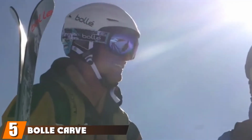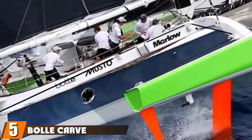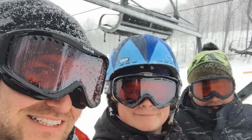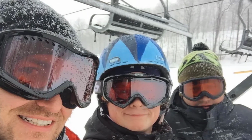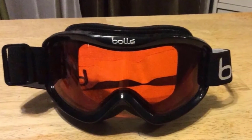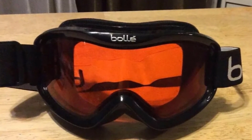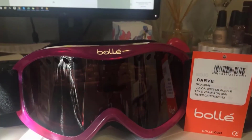The number 5 position is held by Bolle Carve Snow Goggles. Reviewers appreciate that these goggles help keep the wind and snow out of their faces. These goggles were awesome for the slopes this weekend, recounts one. We had 10 degrees with 35 mph wind, and these goggles didn't let any wind or snow in. Another reviewer, who had never skied with goggles before, says these goggles made this intermediate level skier feel like a pro on the slopes. It made such a difference being able to see clearly with no fogging or wind in my face.